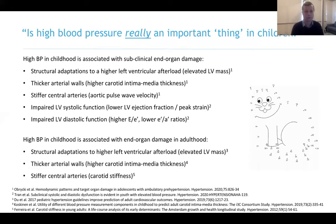Some further lines that are in place between the dots: high blood pressure in childhood is associated with end organ damage in adulthood. So if you follow children into adulthood, you see that those with hypertension have sustained left ventricular hypertrophy, thicker arterial walls, and also stiffer central arteries. So it's not just something you see in children, it carries over to adults as well.